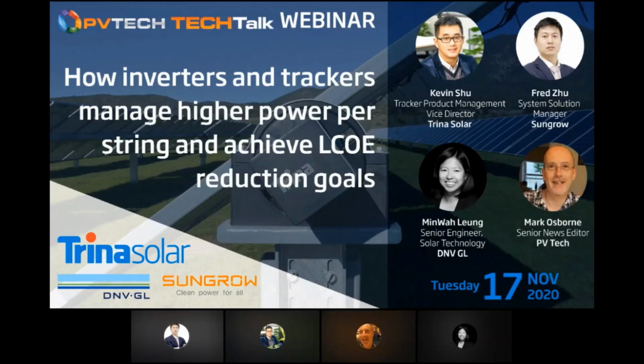Got it. Okay, that's helpful. Moving back to the actual trackers here, Kevin. This relates to tracker lengths. I know you covered this aspect in your presentation, but the question here is, is there a limit to the tracker structure length, and what's the compatibility of the tracker with the Vertex modules, especially the larger 550 watt peak one that will be due out soon enough?